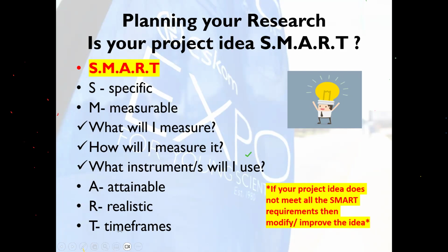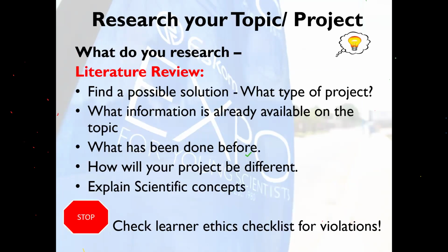Time frames are also very important, right? Because for the District Expo, you must have started your project. Your research plan must be completed. Now, if you can't finish your research plan by the time of the District Expo, then you're going to have a problem, right? So be very mindful of these SMART points when you are selecting your project idea.